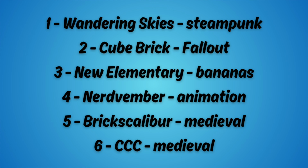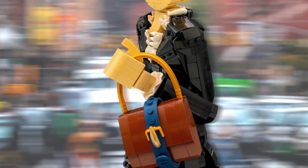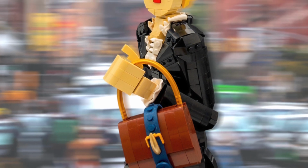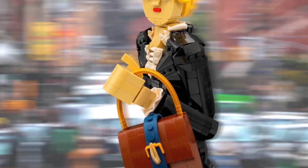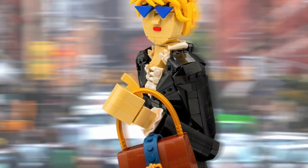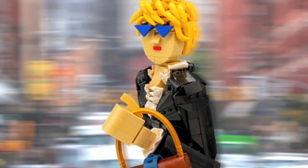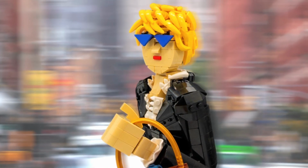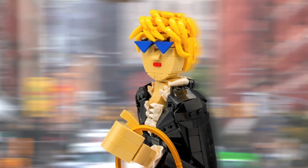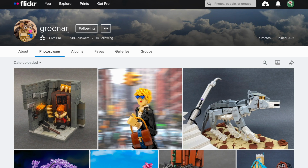Somebody already started to share some of the builds for the banana contest. So here we can see, for example, Greenery. Very good use of the banana pieces over here. We have a white one around the collar, and of course we have the hair of this character, this blonde hair flowing on the side. Very nice build. Of course, go and check out this builder's profile. It's a very, very good builder.